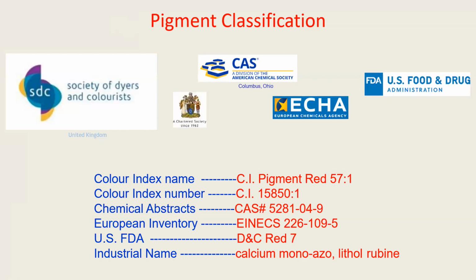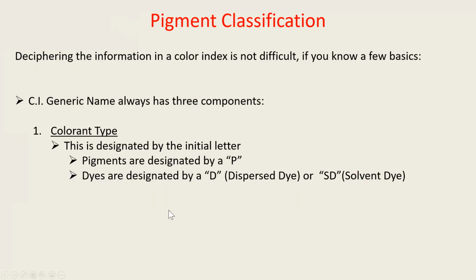So don't be concerned if you think we're talking apples and oranges. Sometimes we just need to get on the same verbiage page. So as far as the classification, it's not a difficult process, and I'm giving you a few basics for those of you who may not be as familiar with how it comes to be. There are just three items that you need to know about the pigment to understand what exactly it is.